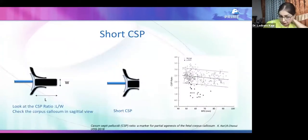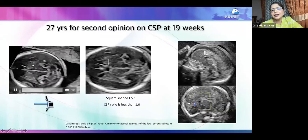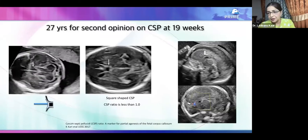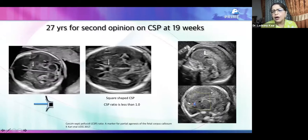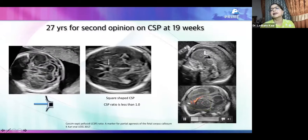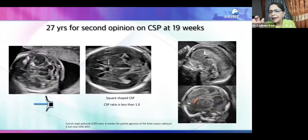Then coming to short CSP. As I told you, you can resort to your CSP ratio. Now, this is a lady who came to us at about 19 weeks. My CSP, I was not very sure. I'm not looking at a normal CSP. It's a square-shaped CSP, right? The length and the width are almost the same. So, as I told you, I would always rely upon my sagittal. I went in, did a sagittal image, and I was looking for a very small, short-length CC.